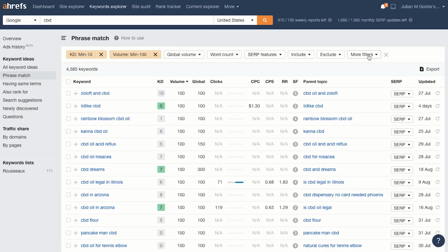Okay, so what you need to do next is click on more filters, then click on clicks per search, right? And what you want to do is find keywords that actually get a decent amount of clicks, because on some results on Google, nobody clicks on the top results. They're not interested in the actual results. Maybe they're just looking for pictures or looking for videos or something like that. Whatever the case is, you can find keywords that actually get a decent amount of clicks.